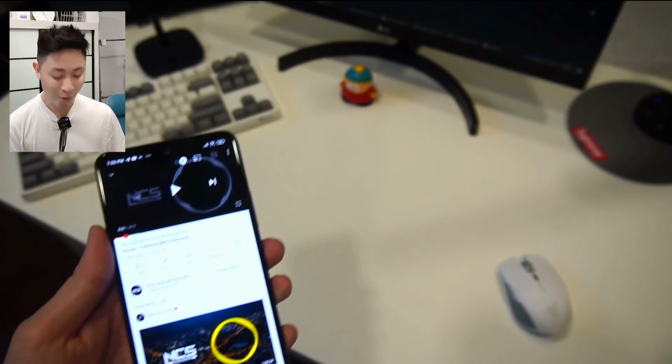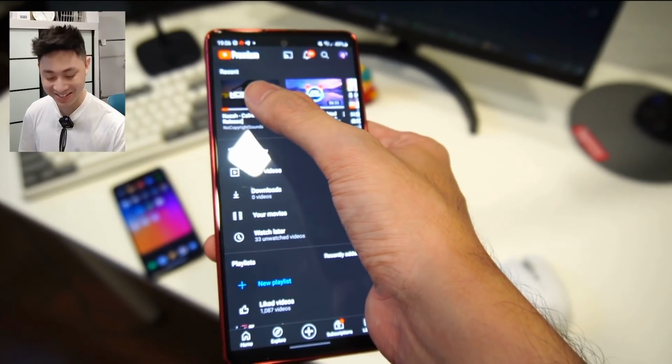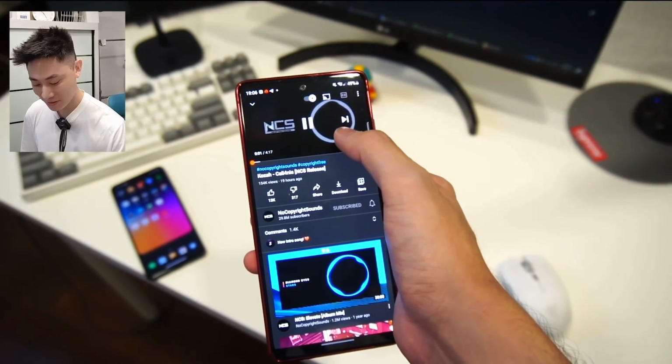So that was the Poco right there from my hand distance, and let's check out the one on the Samsung.